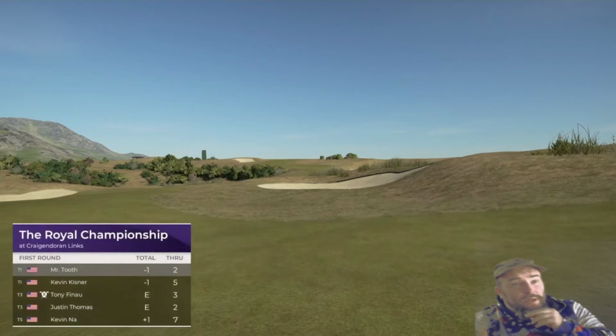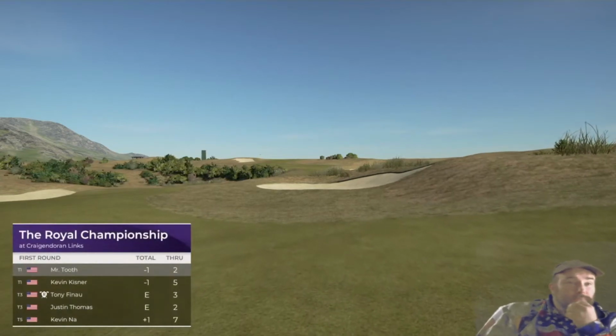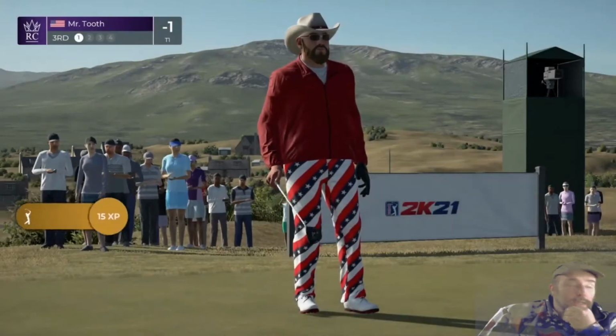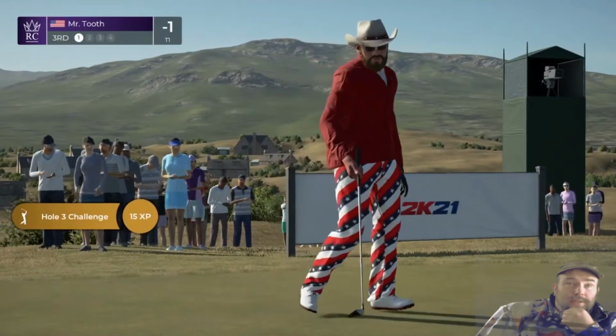Keep it going. Looks like my rivalry is Tony Finau. He's probably crushing it. Pretty sure this player will be buoyed by that birdie. Back at the third, let's see if they can deliver another one.